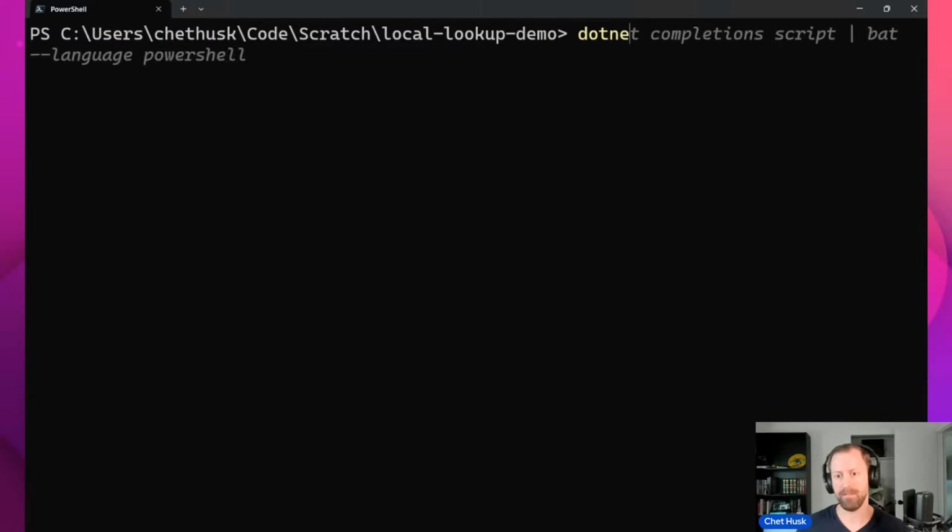Like I said, this is available for those 5 shells. What you will typically do with this is put this in a file like your profile, which is a file that is loaded up every time you launch a new instance of your shell. I've done that in my shell. There are some examples in the release notes of how you might do this in various shells, but it's super lightweight, super quick, and it makes the experience of using the CLI much nicer.